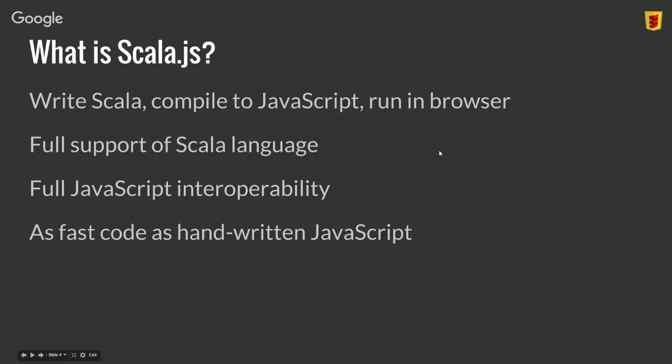And the compiler is very good. It compiles good JavaScript. It's optimized heavily. The code size is pretty good. So you don't usually have to worry about performance or the code size when working with Scala.js.